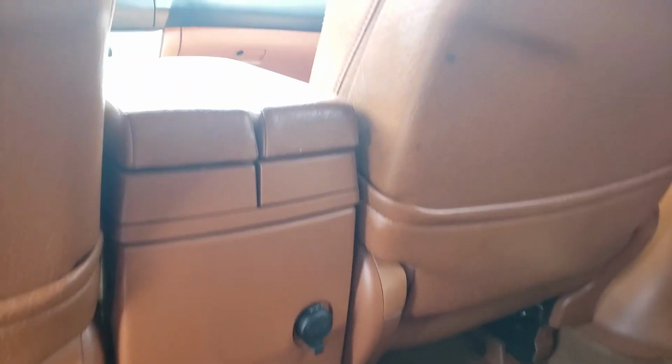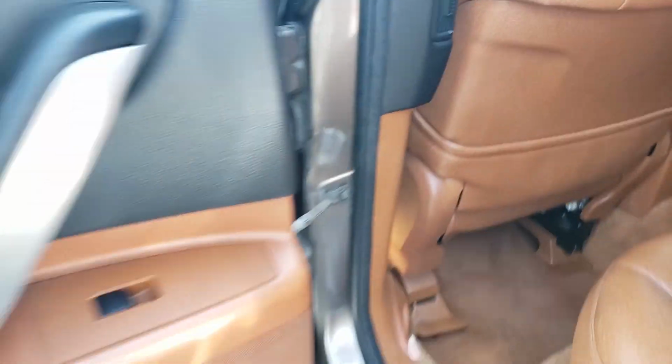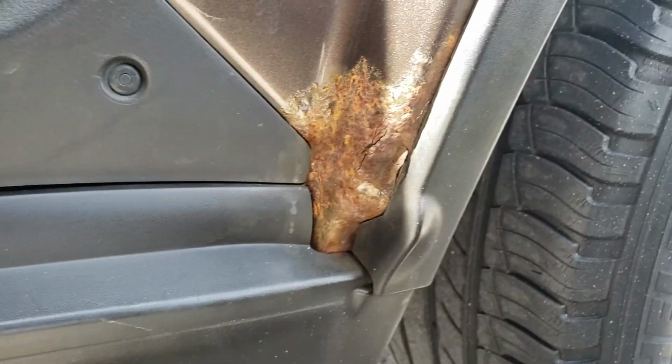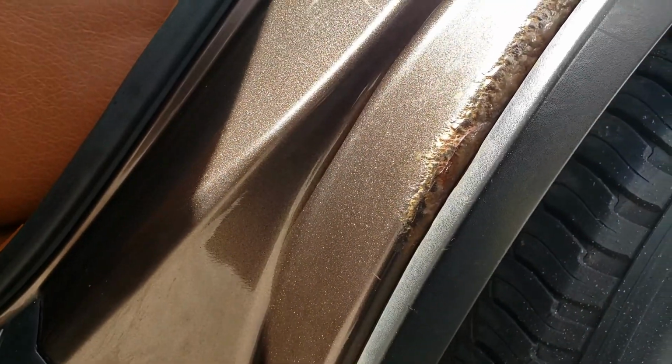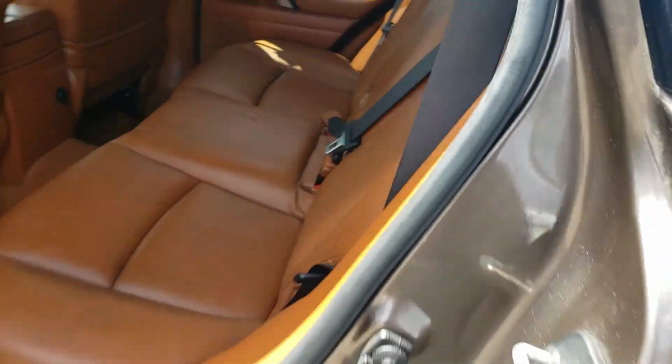Some minor stainage here and there, but they are okay. Not ripped or wet or anything like that. Back of the seats look decent. A couple of stains, as you can see, but they're not ripped again. There is some more rust in this door jamb as well, as you can see. So that's going to be an issue fairly soon. But you can also see that there is some damage to the weather strip here and there.